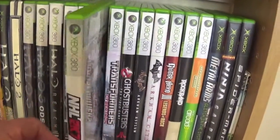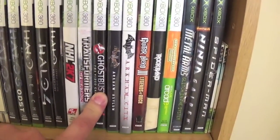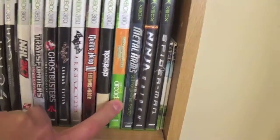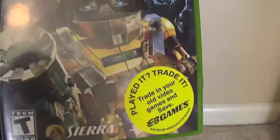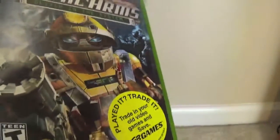NHL 2K7, Transformers, which is really fun, Ghostbusters, which I found at the dumpster at GameStop. A couple Batman games, which are awesome, some Rock Band games, and let's see, Metal Arms. If you haven't played Metal Arms, I think this is a super fun game. I got this from EB Games a long time ago, which is also where I got Jurassic Park Operation Genesis. Super fun game.